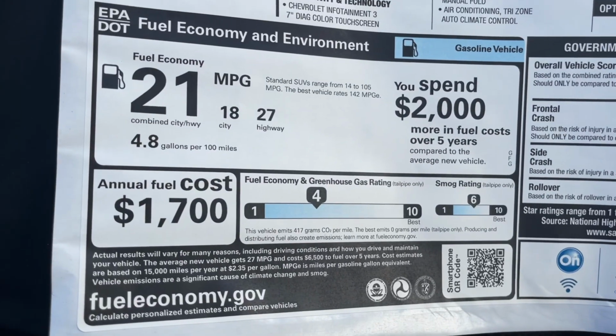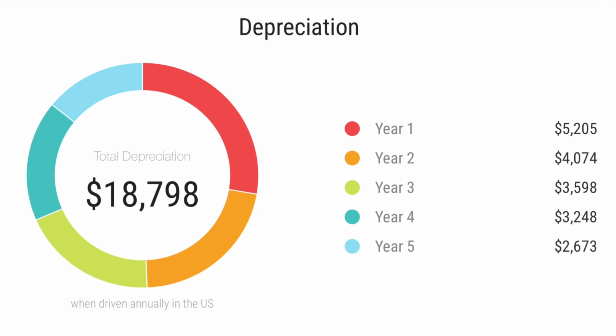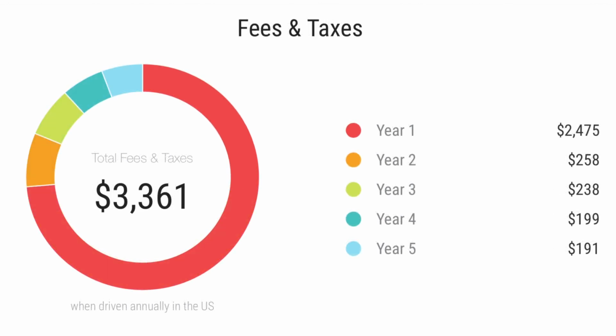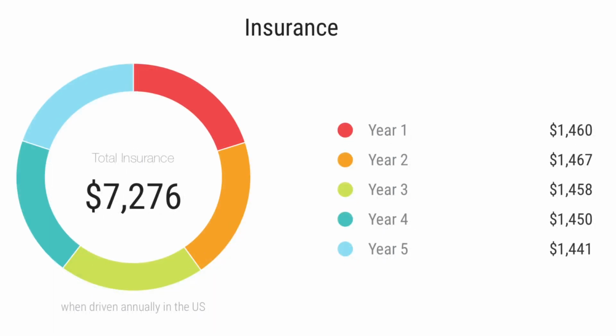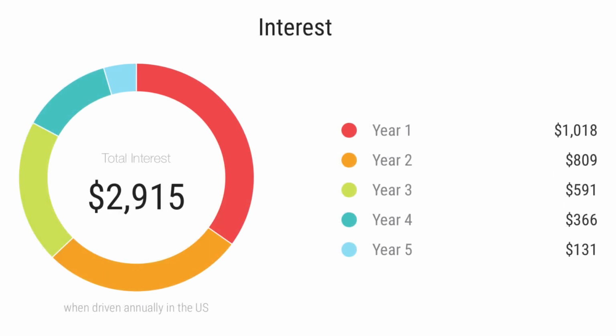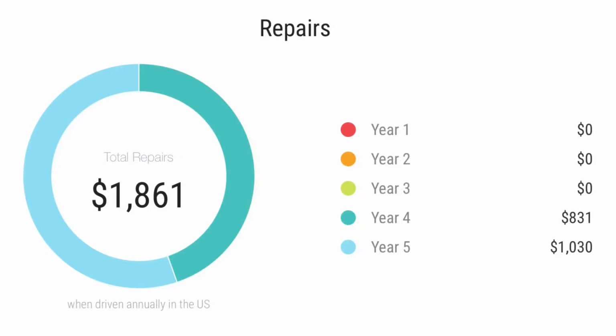And fuel economy. And as you can see on this graph, this Traverse's 5 years cost to own at a price of $46,669 loss. The depreciation on this SUV in 5 years is $18,800, with the biggest hit in the first year of purchase. Fees and taxes paid is around $3,300, depends on the state you buy it in. Fuel paid in 5 years will cost you around $8,200, depends on the way you drive it. Insurance will cost you around $7,200, and interest comes at around $2,900. Maintenance, which is the most important factor, will cost you around $3,900, and lastly, repairs will cost you around $1,800.